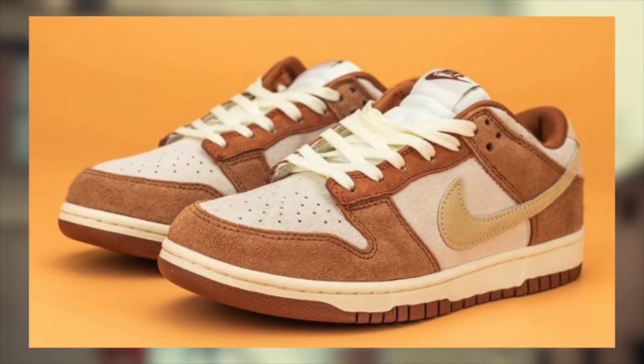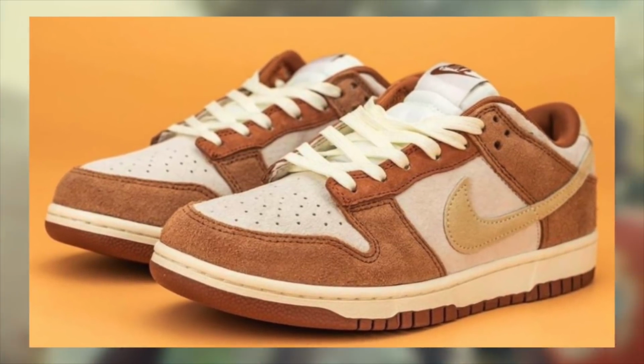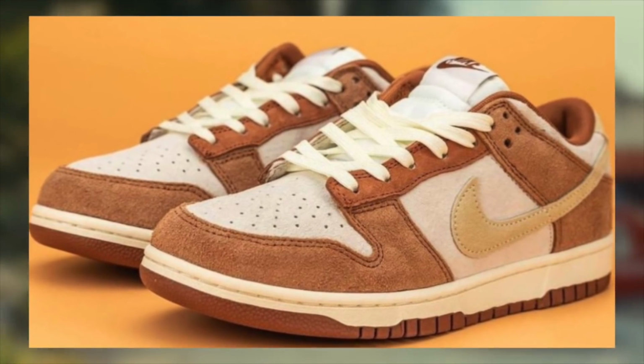Also on the 28th, for $110, the Dunk Low Curry will be dropping. Expect these to be very profitable with a great margin. Not much else to it.